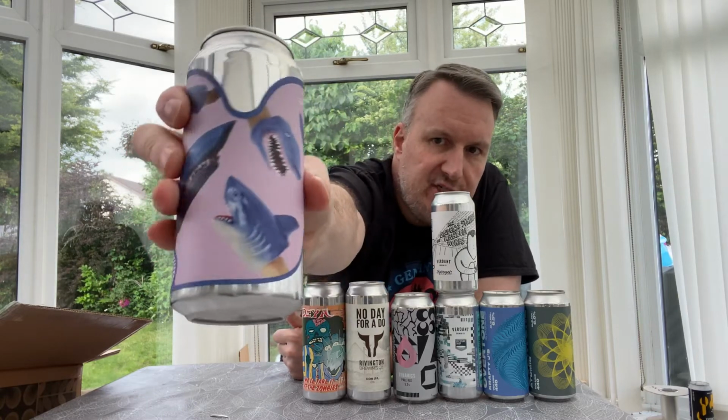Okay, this is one from Sure Shot. It's got all these sharks on it. Quite a nice can art, actually, this one. Sure Shot are a new brewery. They're based in Manchester. I think the guy behind it has been in other breweries, things like Cloudwater or other big Manchester based breweries. But this is an IPA at 6.5%, and this is Nelson Sauvin and Sentinel. Interesting. I do like that artwork. It's pretty good.